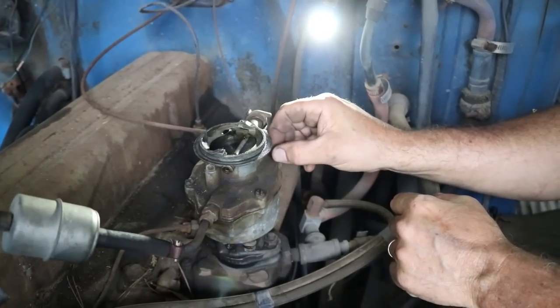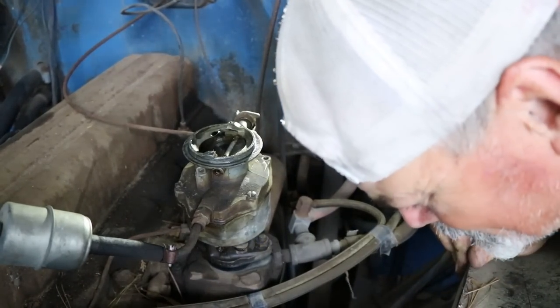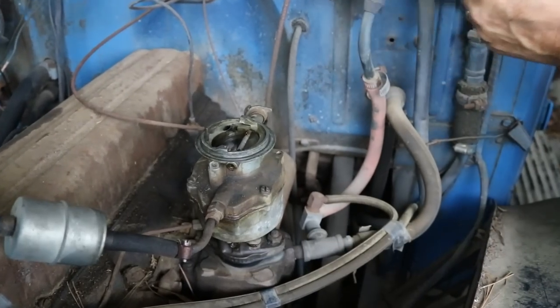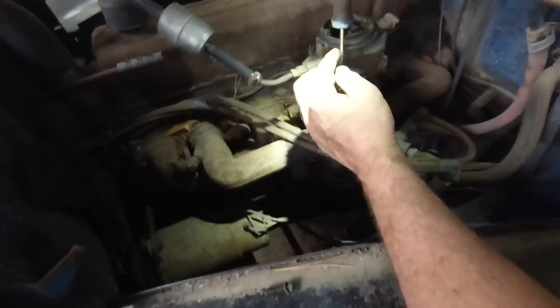What? I can't bend over. I got it. You see it? I got it.